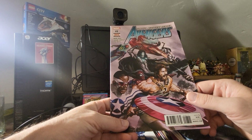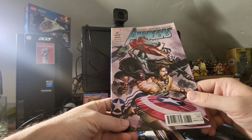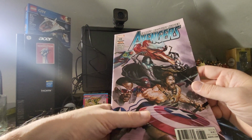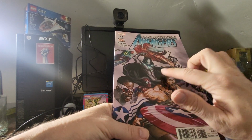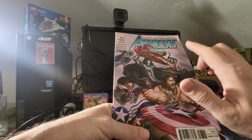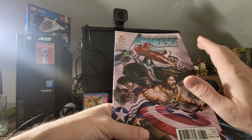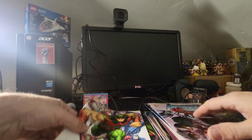So, Earth's Mightiest Heroes, Avengers number 8. But, I mean, you got Captain America when Sam Wilson was him. You got a Spiderman, Hercules, Lady Thor, this Doom Iron Man. I'm guessing it's Doctor Doom because he looks like he's casting a spell. And then you got Wasp, or one of them, and Vision, and yeah, that's Lady Thor's cape.